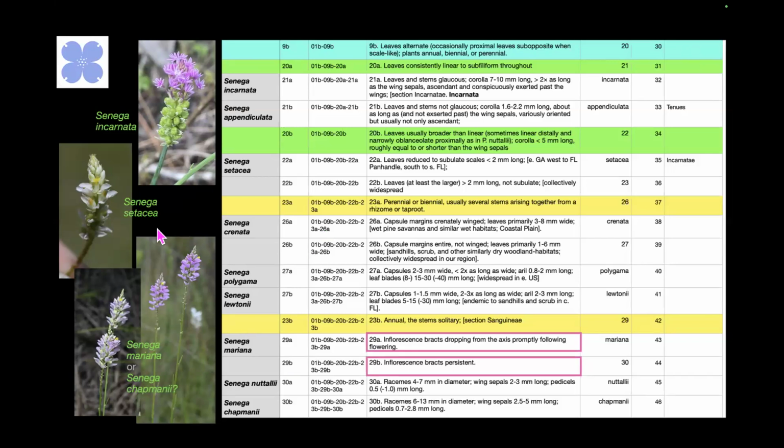I got into Polygala because I ran into 2 populations of this plant, and I keyed it out, and it was either Mariana or Chapmania or perhaps Natalia. So now I have this, and I've looked at it in this key, and the difference is inflorescence bracts dropping from the axis promptly versus inflorescence bracts persistent.